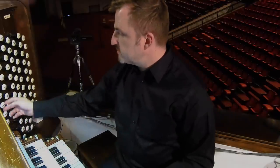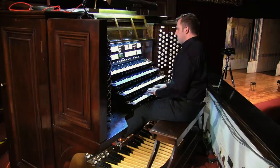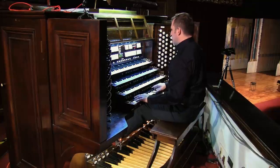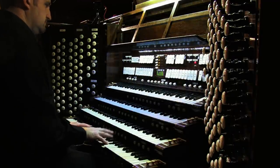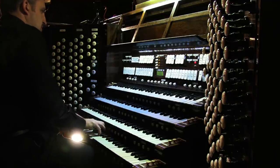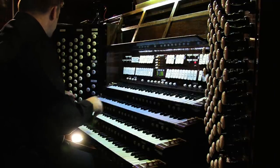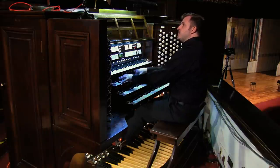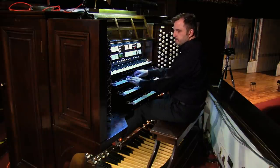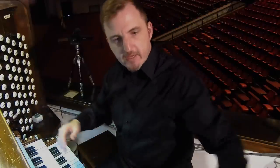Also in that same category of strings and flutes is the beautiful Waldhorn, which goes down to 16 foot in this choir division. Comparing that to the swell string, also at 16. Finally, the strings that are remote from the main organ, which we'll talk about when we demonstrate the antiphonal and echo organs.